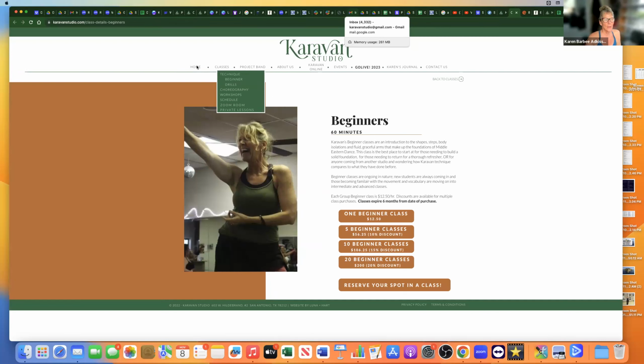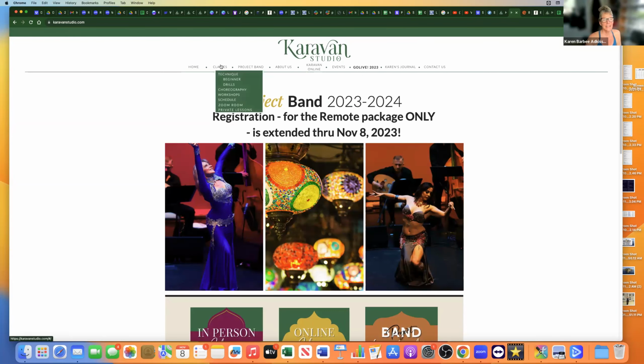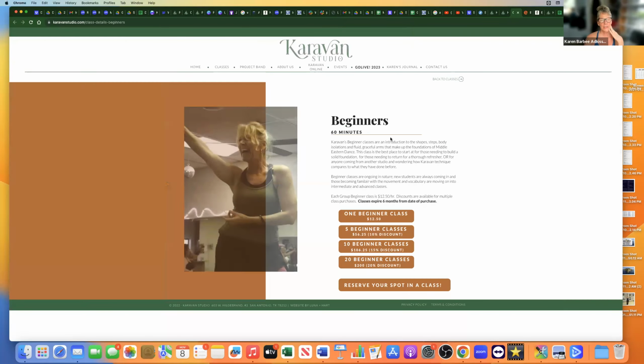So on the website, let me just go to the home page here. You would go to classes, and this reservation aspect is in place for technique classes, either beginners or drills. So if you're going to a beginner class or a drills class, of course, you want to make sure that it's paid for already, which is also on this same page of the site. So this is where you pay for classes.